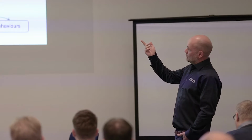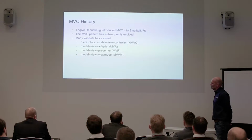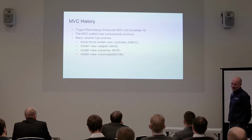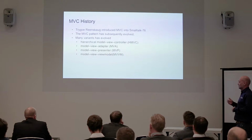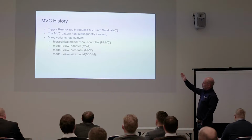Yeah. Svel mentioned MVC. That's nothing new. Trygve introduced that in Smalltalk in '76. So it's not like we are bleeding edge. It has evolved over the years, of course, and you have many variants of it coming up. I don't know where to fit our stuff exactly, but it's in the MVC family. So we have a lot of well-known patterns, and ours fit perfectly in the MVC pattern.